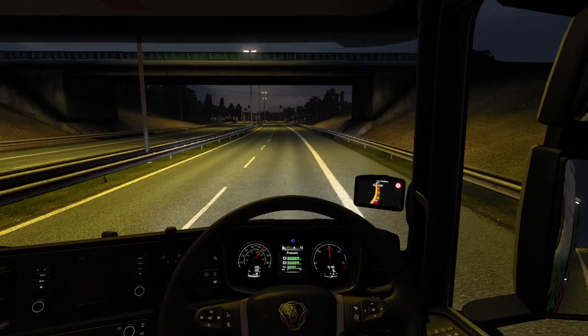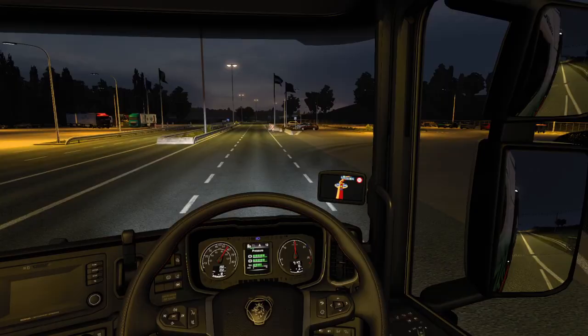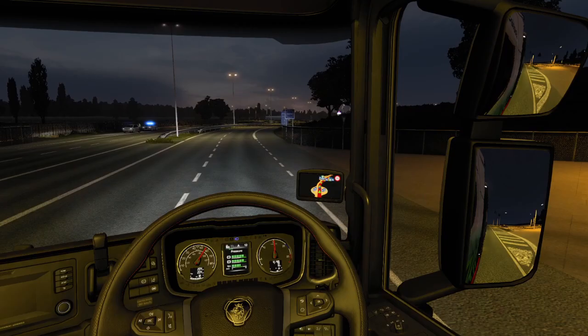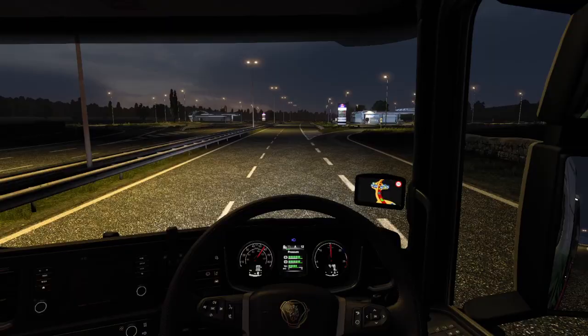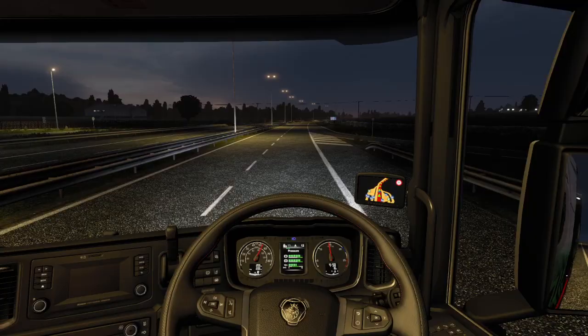I don't know where we're going here. Oh, we are going straight on. There's a place you can just stop and park up here. Oh, you got pulled over. Oh, shit. I need to keep an eye on the road. Excuse my language, but I need to keep an eye on the road. Shit.